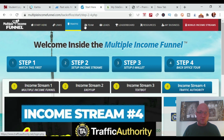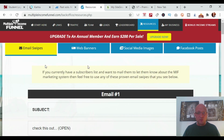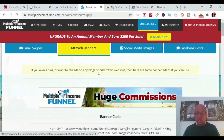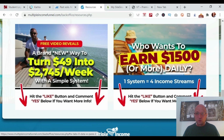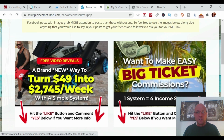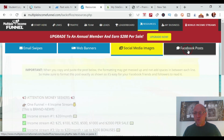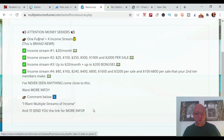So you also get the traffic, the team, the leaderboard, and resources. The resources section is really good as well. You've got your email swipes, banners that you can stick on your blog if you've got a blog, and social media images that you can stick on social media. Now do not go posting your link on social media because it'll just get banned. If thousands of people are promoting the one offer, Facebook will see that there's a lot of traffic and see it as spam, so they will end up banning your links. And there are done for you posts.